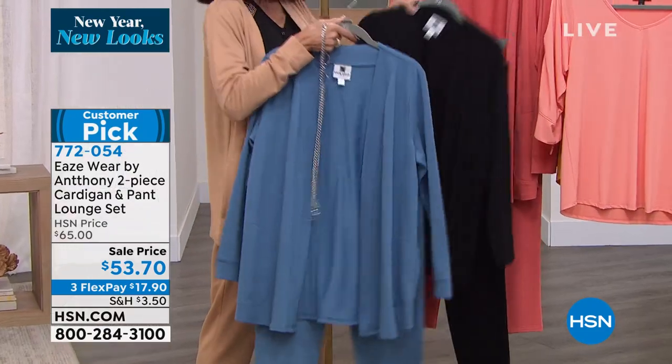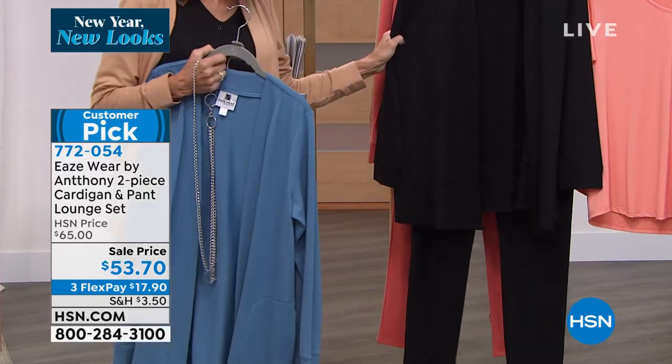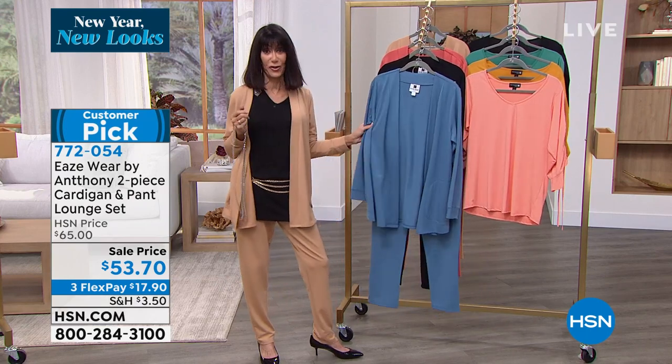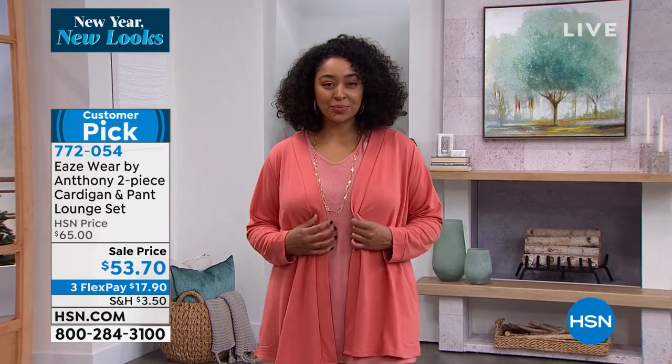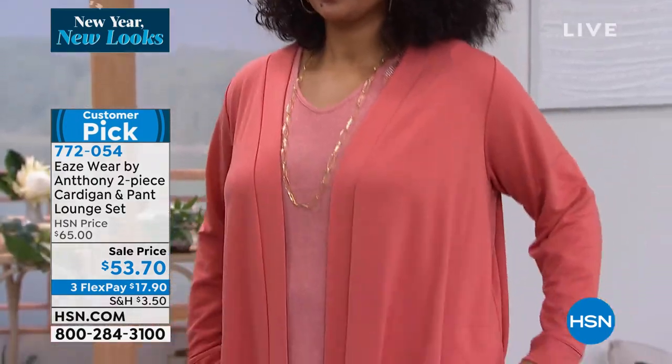Okay, the denim, there's only 500 left in the denim, and then a few more in the black. So it's not like we have thousands to go around in any one of the different choices. And again, it is a poly rayon spandex blend. And then you throw it in the washing machine.